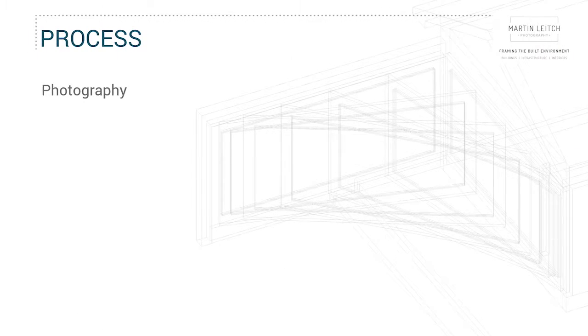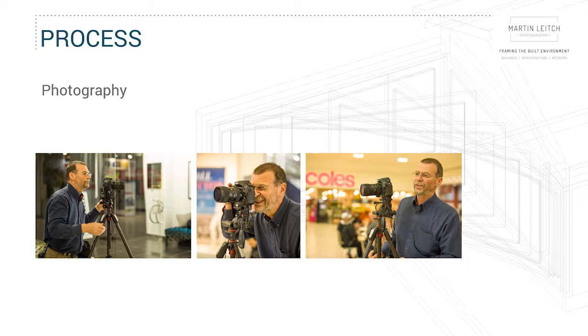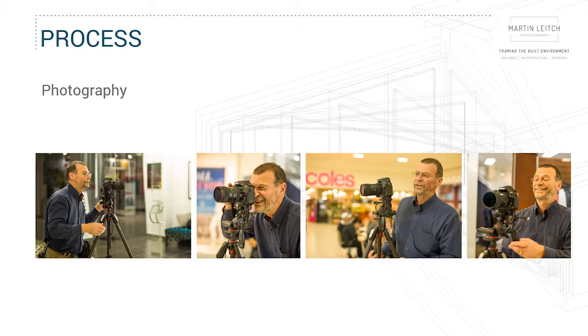The photography itself can be a lot of fun, and these ones were actually taken by Dean there when we were shooting Sunbury Square. So, you know, it takes a bit of effort making sure that people are out of the way, or you've got people in the right positions, all that sort of stuff. Again, there's a skill there in terms of getting that right for the image that you're looking for.